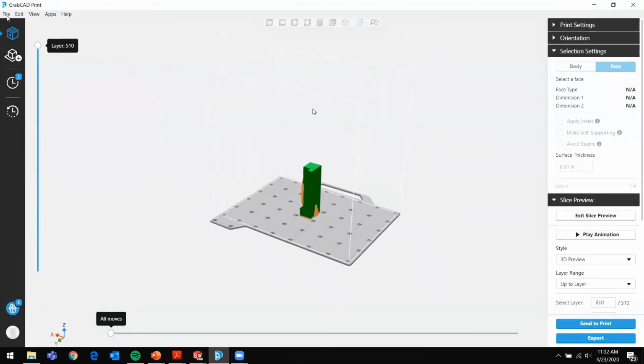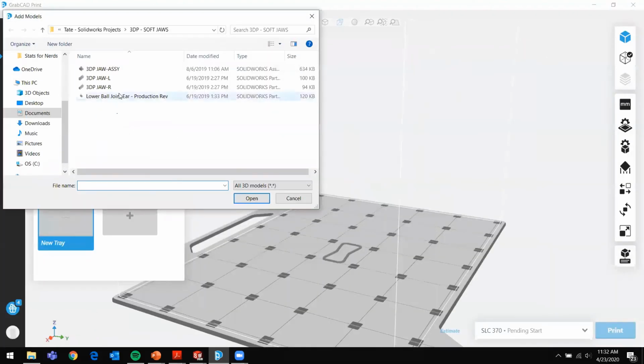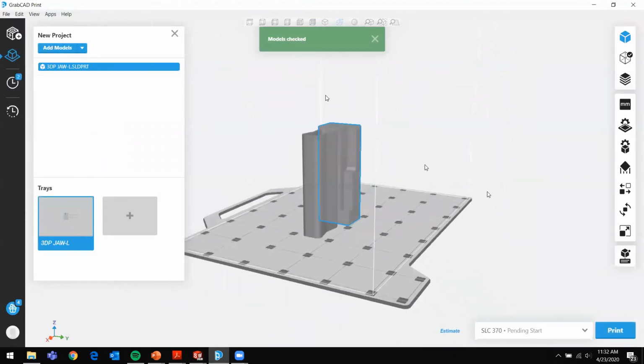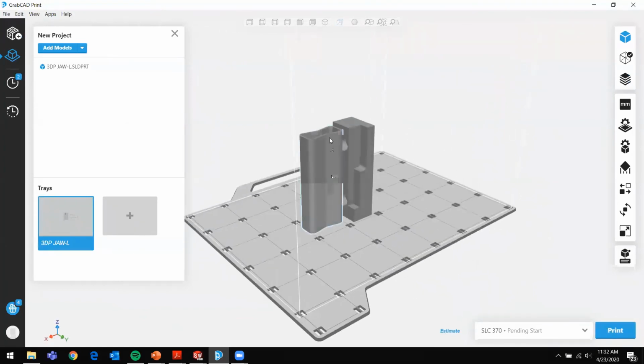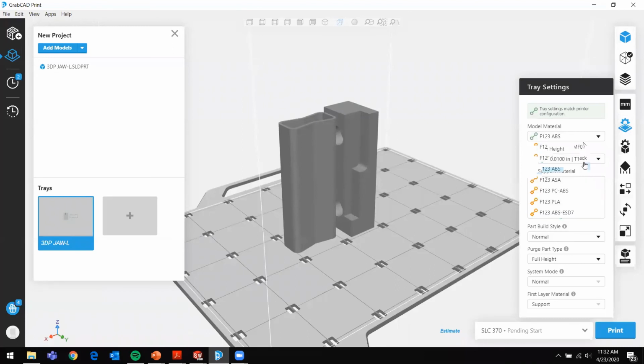That's not necessarily what I wanted to show off though. So let's go to a new print project. And I just want to show how quick and fast this works. It loads models up really quickly. It works with native files. So this is a native SolidWorks file that I just loaded in. You can see the sacrificial purge tower here. And you basically just walk through the system here on the right side, and you can select your materials as well as the build style.